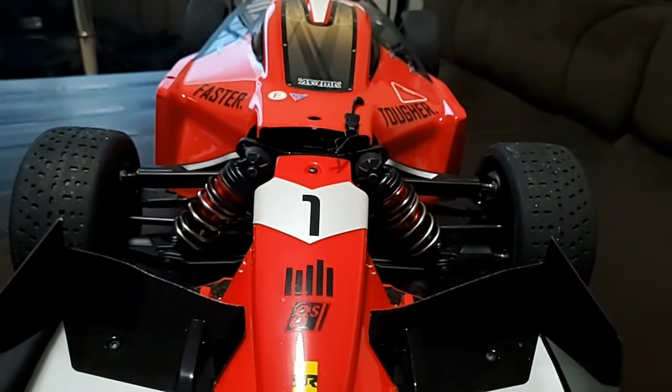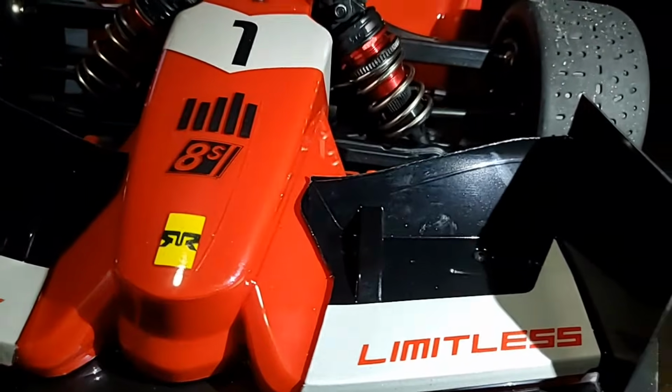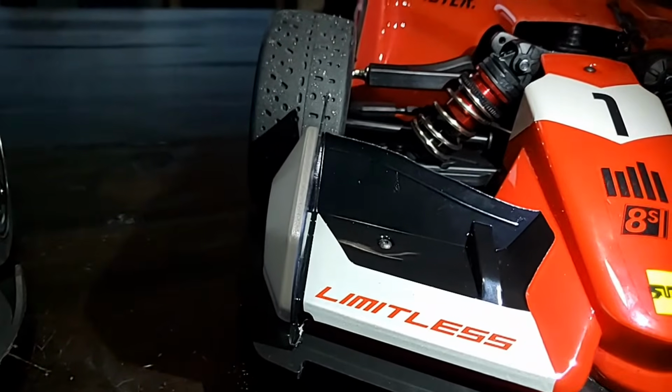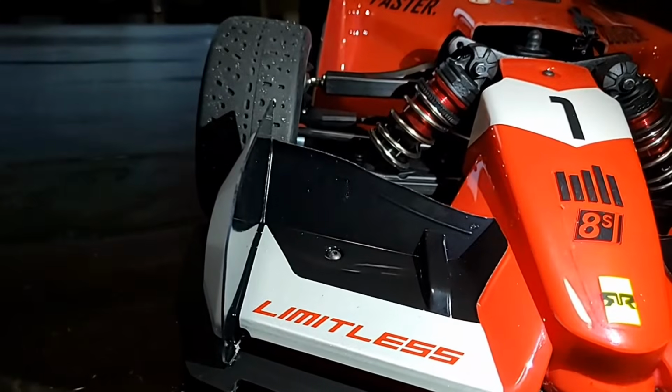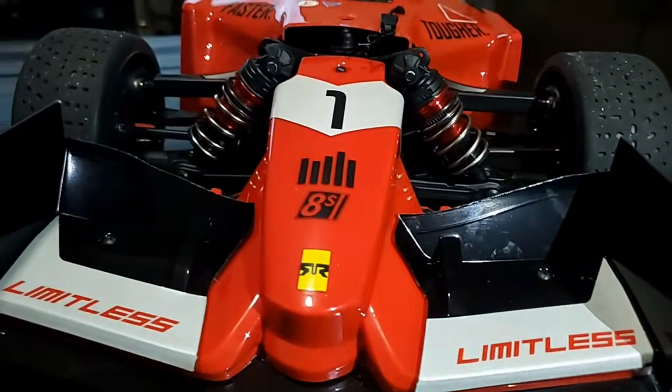Let me see if I can get this flashlight up so you guys can see this. You see those little lines in there? There's 4 of them when you get this originally. So I trimmed down the first 3. I think I went down to the 3rd line. So I kind of left 2 on there. And that's what I did to achieve the speed I got.